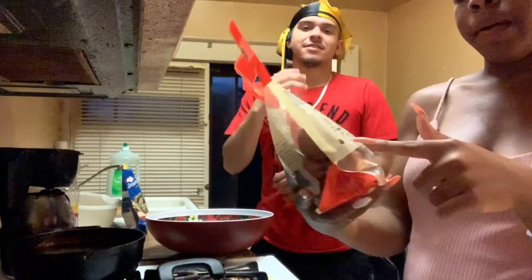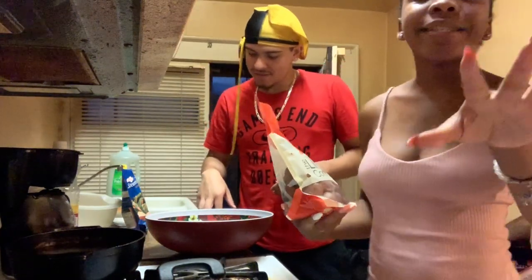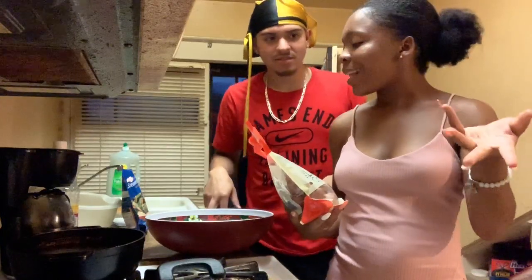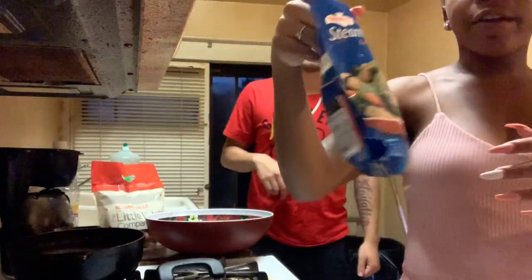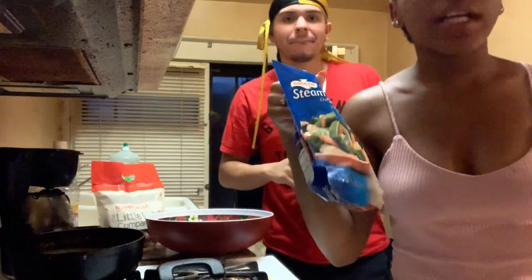$2.97, the little potato company. So, estimate six. This is $5.91. Technically, you could round that to $6. So six and three, that's nine. And then we got our chef's favorite steamable vegetables, which I told you was $1.97. So that estimates to around 11 something, which is almost $12.